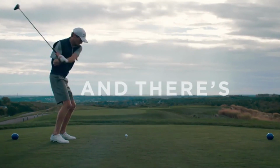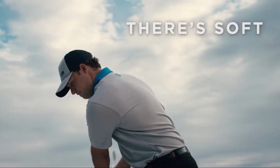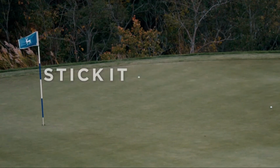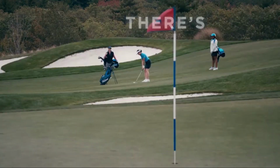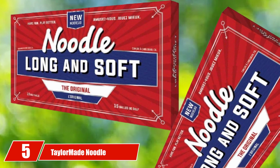So everything, indeed, has its ups and downs. If Pro V1 is the best for maximum control and velocity with minimal spin control, then TrueSoft offers the best of both worlds.